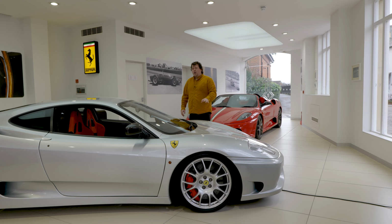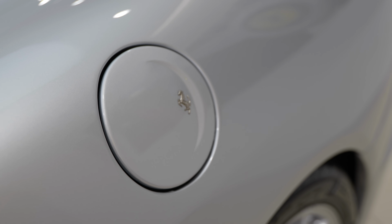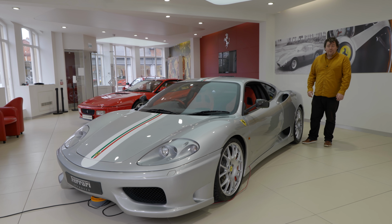But even once you are on the move, these cars will still have the odd little thing just waiting to catch you out. Like, for example, how to fill it up. Finding the petrol flap is not difficult at all. There it is, same place on the 430, same place on the 512, on my 550, it's on the right hand side of the car, always pretty easy to locate.